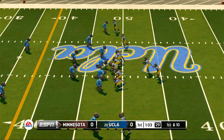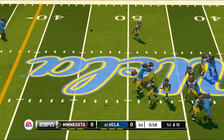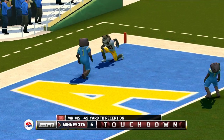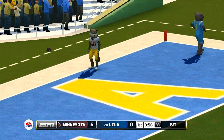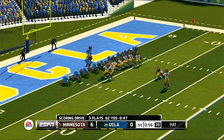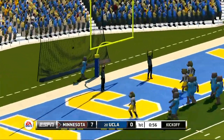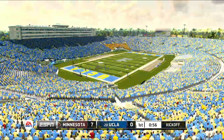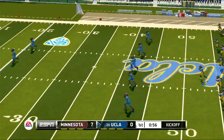Deep pass to the end zone. Got it. Touchdown, Golden Gophers. And he converts the extra point. So a short three-play, 64-yard drive, and they come away with 7 points. So our score, 7-0. They line up to kick this one away.